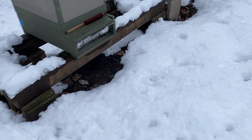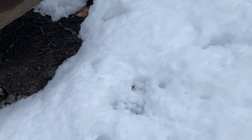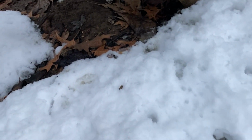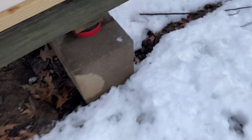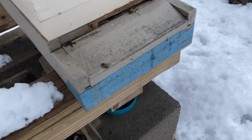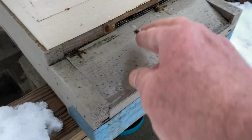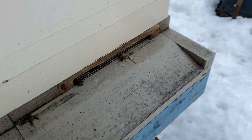January 10th, our snow's already melting. I'm just noticing there's some bees here and there. Must have either got booted out, flew out and didn't make it. No, it's still alive. Looks like. Are you still alive? Let's get you closer to the entrance at least. A couple there. Another one out here. Couple out here. They must have flown out and just dropped.